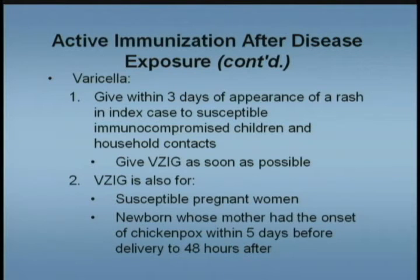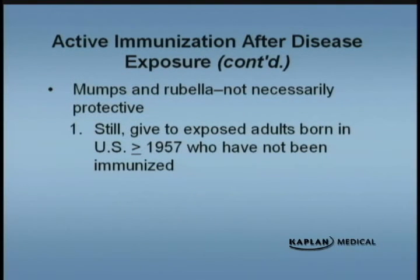Varicella zoster immune globulin is also indicated for susceptible pregnant women, and as we discussed in the very first chapter, newborns whose mothers break out with varicella can also receive VZIG. A lot of questions can be asked on who could get what.